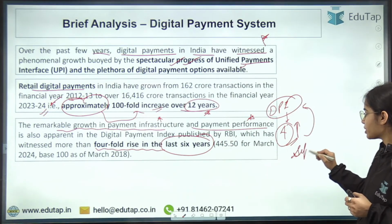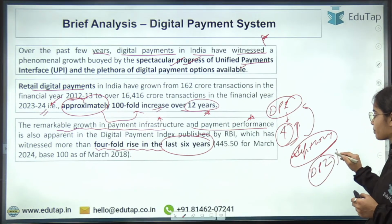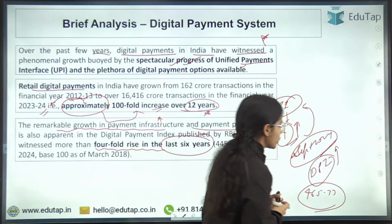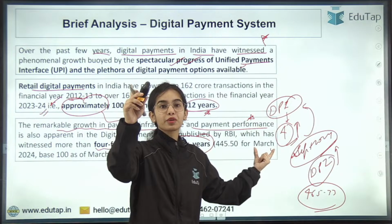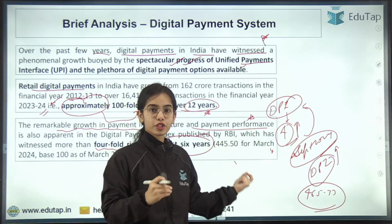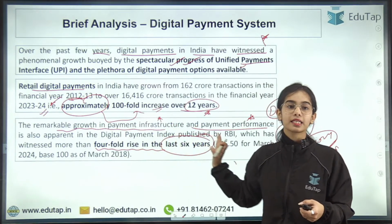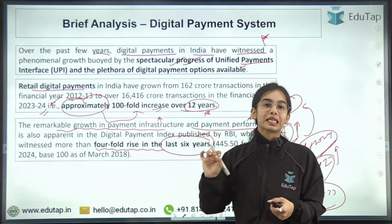So the Digital Payment Index for September 2024 was 465.33. You can see that from March 2024 to September 2024, digital payments have further increased from 445.50 to 465.33. And using the March 2024 data, it is said that over the last 6 years, there is a four-fold rise that we have seen in digital payments in the country.